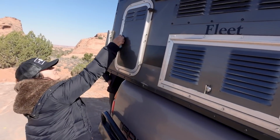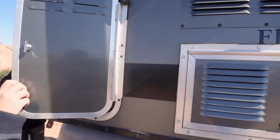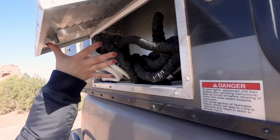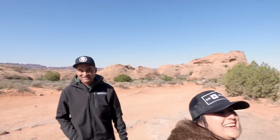So there's a couple things on this side. This is where we store the propane bottles. We've got two bottles in there. This right here, it's going to fall out, but this is where we store our hoses. That's where the hoses go. Yeah.